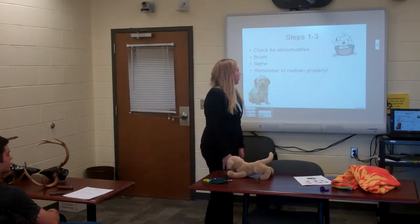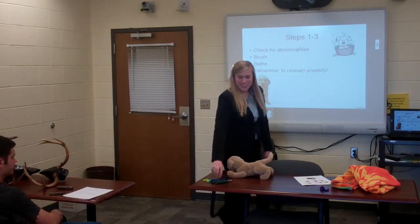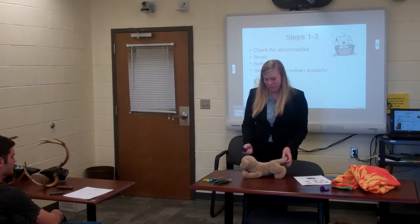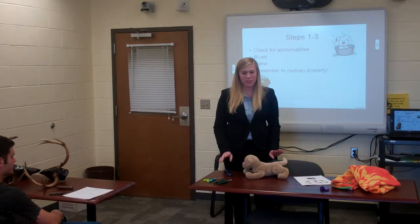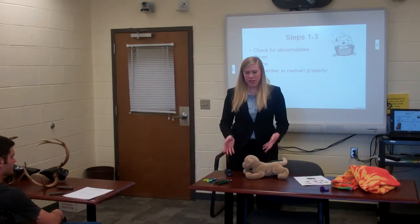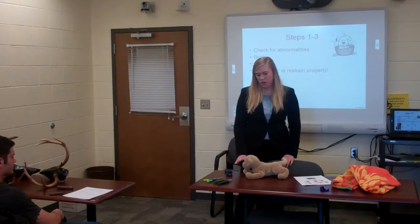And then the second thing you want to do is brush. I'm not going to completely do it, but you just brush through and make sure there's no knots or anything. It just makes washing a lot easier because you won't have to worry about it when it's actually wet and in the tub.